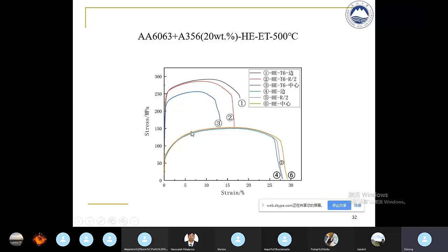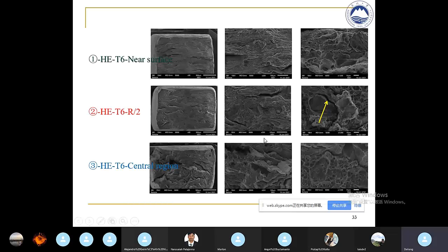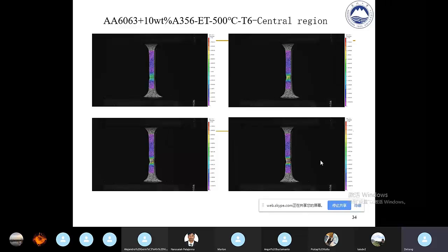And this shows how the property changes at different locations. This one is near the surface, this is near the center, and this is halfway. Near the center, like the consolidation, this was also with the strength lower and the ductility lower. So that means near the center, the material is not as good as near the edge, but generally it's still quite good. This shows the fracture surface near the center region, near the surface, and halfway. From this you can see the fracture of the A356 region, and this is a screenshot of the tensile test specimen to see the necking.